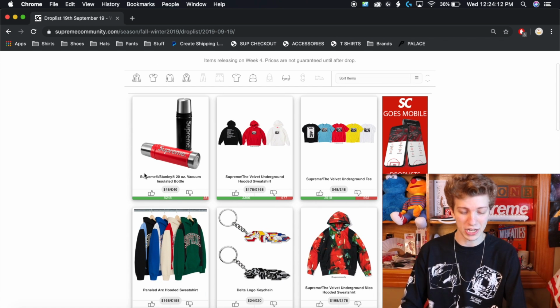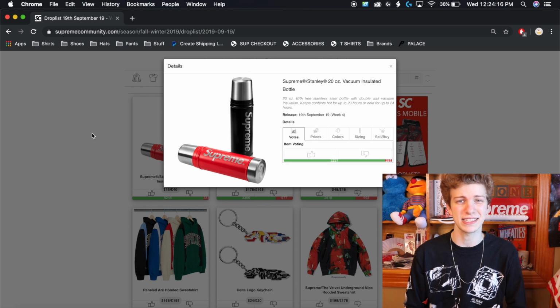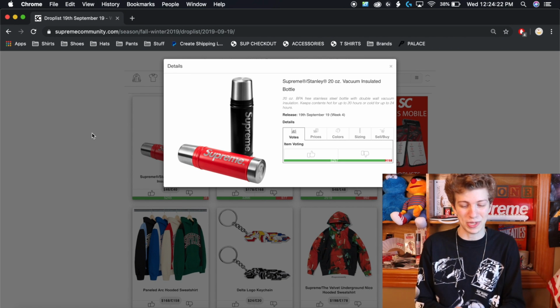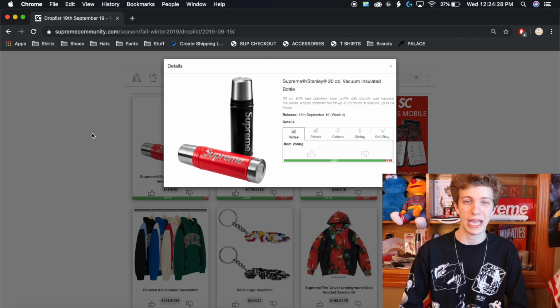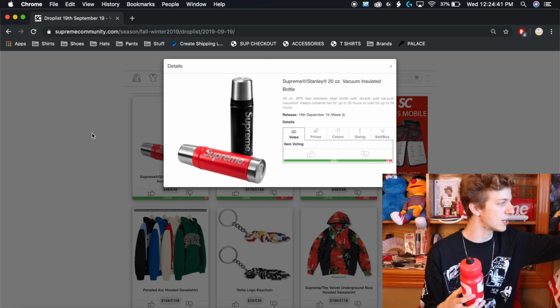Starting it off, we have these Stanley vacuum insulated bottles, and honestly I don't know why this is the most upvoted item. Maybe because it got a fat Supreme logo on it, because this is not gonna resell for that crazy of money. It'll probably do decent, at least down the road it will. Right away I would say maybe 10 bucks over retail, 15 maybe. Supreme does a lot of these water bottles, I have several of them just sitting around, you know what I'm saying? They've been doing these, so it's nothing new.